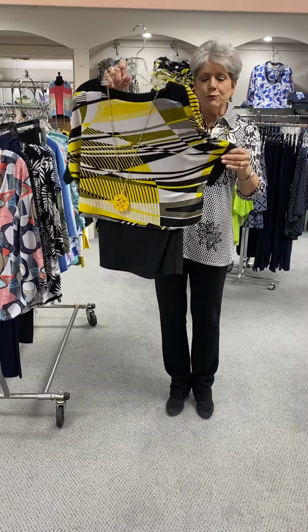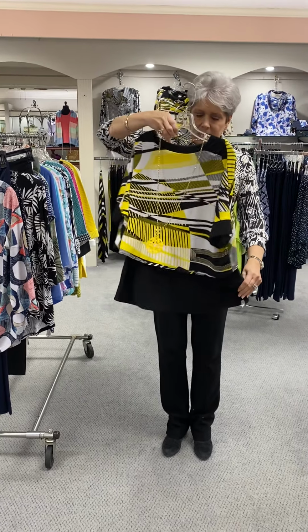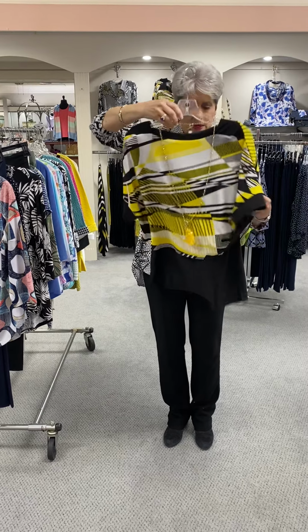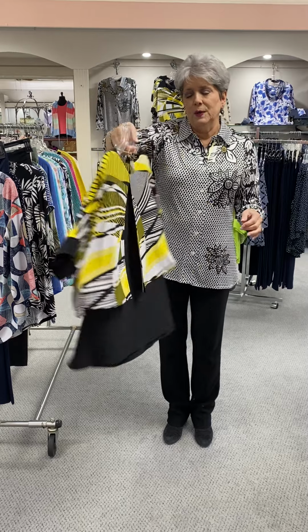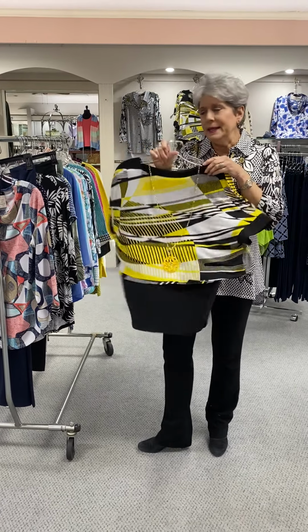Then this is a Softworks in a layered look. It's nice and long so that you can wear it with your leggings, but you can also pop it up if you want to make it a little bit shorter, and it gives you a cute cropped look. Great with black, and it is priced at 86.